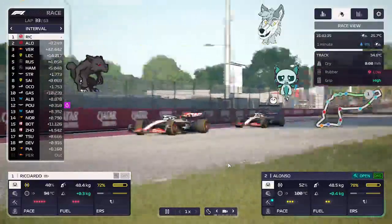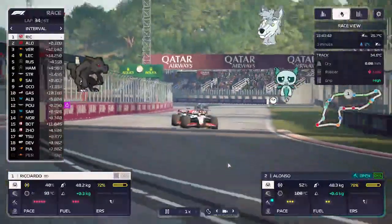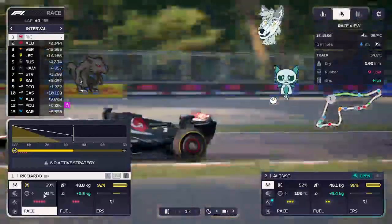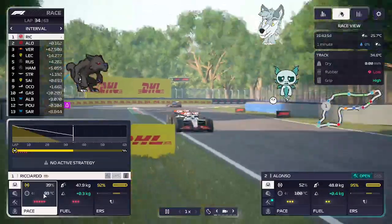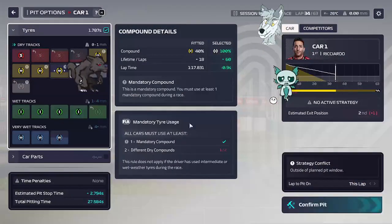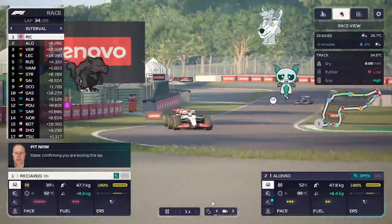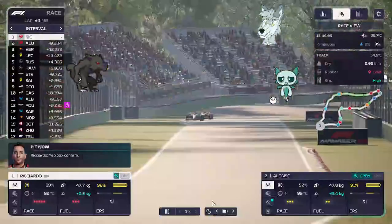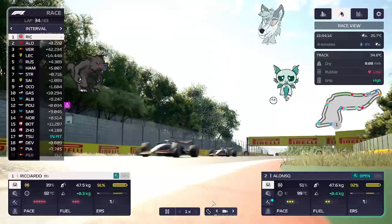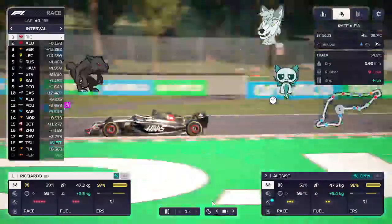Yep, we're at our boxing window. We're at 40% on tires. Should I box him this line? Should we box this lap then? Because we're already at 40% on Alonso. I'm at Ricardo right now. Confirming. Box in this lap. Box in. Confirming you were boxing this lap. Yep, box confirmed. Yep, I'm free to box this lap. I do have this symbol.